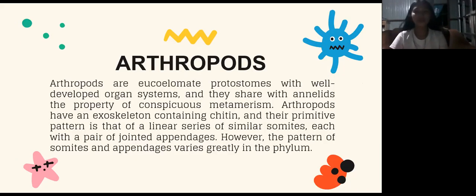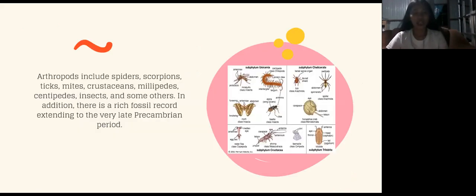Arthropods are invertebrate animals having an exoskeleton, a segmented body, and paired jointed appendages. Arthropods, from the phylum Arthropoda, are distinguished by their jointed limbs and cuticle made of chitin, often mineralized with calcium carbonate. Examples of these are spiders, scorpions, crustaceans, millipedes, insects, and some others. They are in the rich fossil record from the very late Precambrian period.